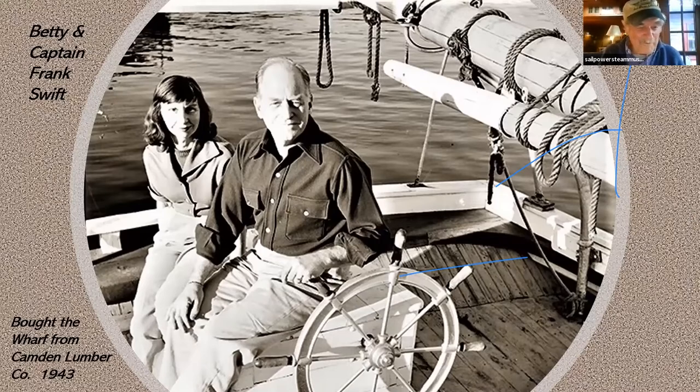He bought that wharf from the Camden Lumber Company in 1943. He now had so many schooners, he had to have a permanent place to lay them, so he bought the wharf in 1943. I guess when he finally retired from the business, he sold the wharf to Harold Corthell in Camden, and Harold Corthell had the clothing stores there and owned half the town. And when I came in the middle 1960s, I bought the wharf from Harold Corthell, that same wharf, and eventually ran the Adventure and the Roseway and the Stephen Taber and the Bowdoin from that wharf.